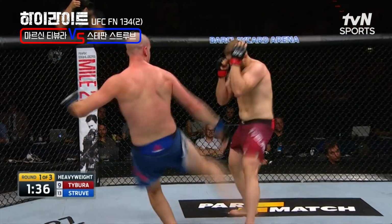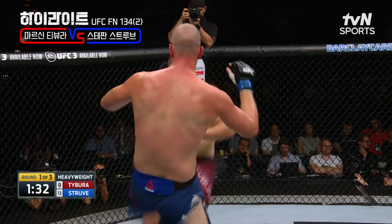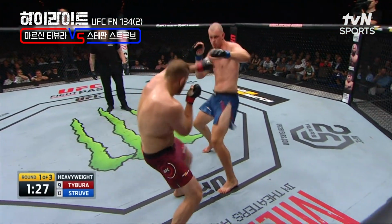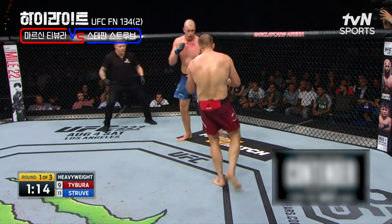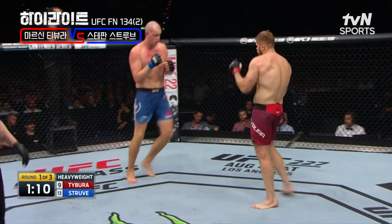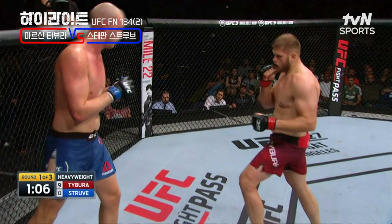Really starting to notice, John, particularly in the last 12 months or so, that the referees are forcing the action on the floor. They're forcing progress from one position to another. There's that front kick from Struve, something they've been working on in the gym, but Tybura is getting past those hands of Struve, managing to find a home.